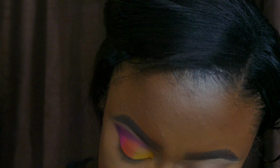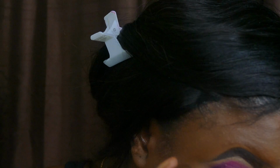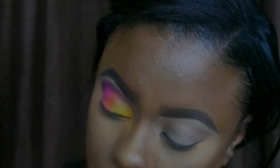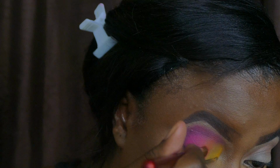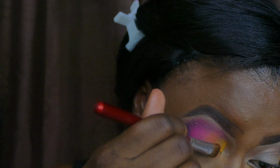Now we're going to go back in with the pink, and we're also going to blend the pink into the orange at this time. Blending it in. And then we're going to use the brush we used for the orange and pack on the orange. I'm using some of the deeper orange as well, along with the lighter orange, to get the orange a bit brighter. Packing it on, blending it in.